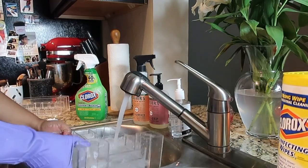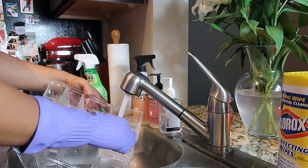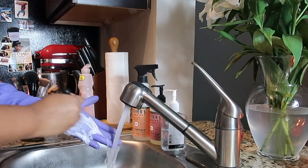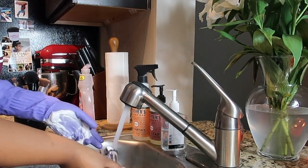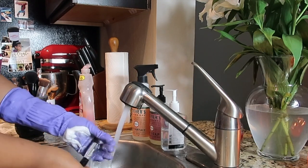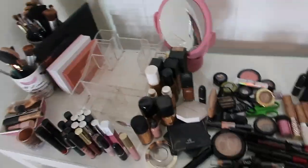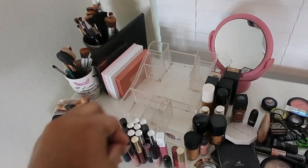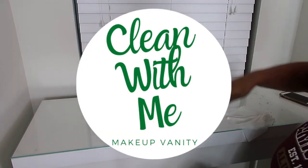It's Bree here, and today I am cleaning my makeup vanity. It's in desperate need of a good scrub-a-dub-dub, and I don't know about you guys, but over the past couple weeks since we've been quarantined, I've been super motivated to just get my life organized and clean everything. So if you're interested in cleaning and organizing with me, then just keep on watching.